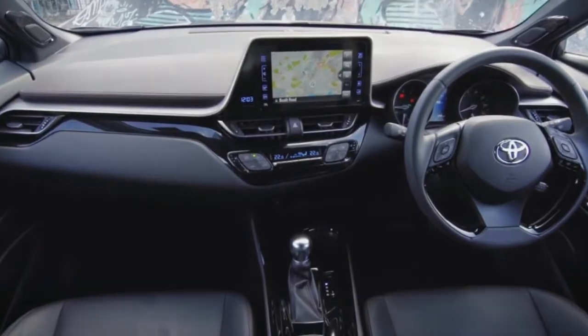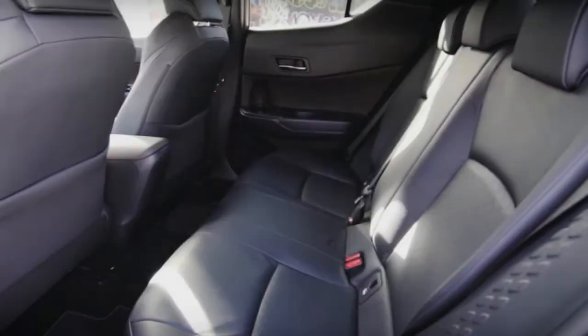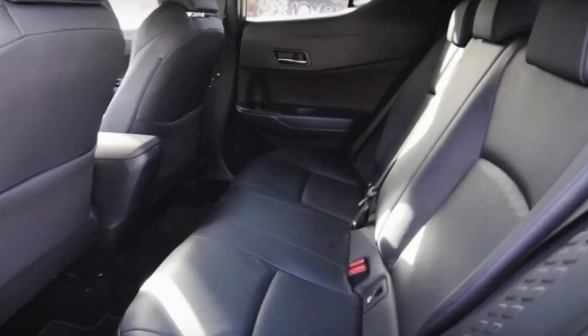So, is this just the thing to tempt you away from a Nissan Qashqai or a Seat Ateca? Let's see.